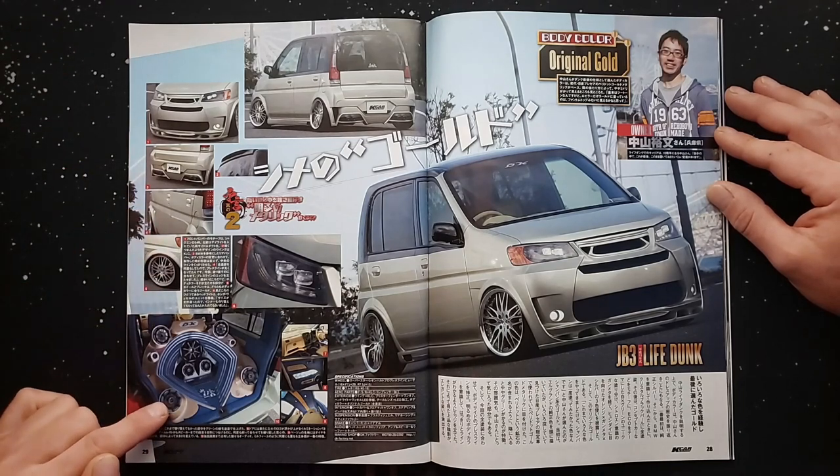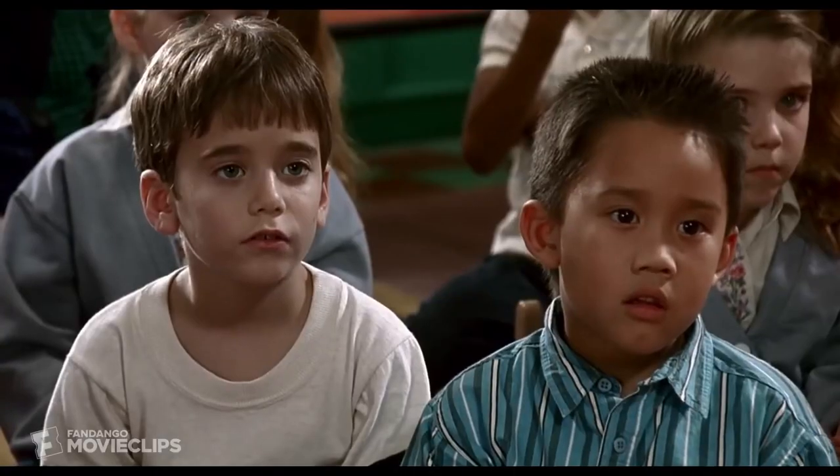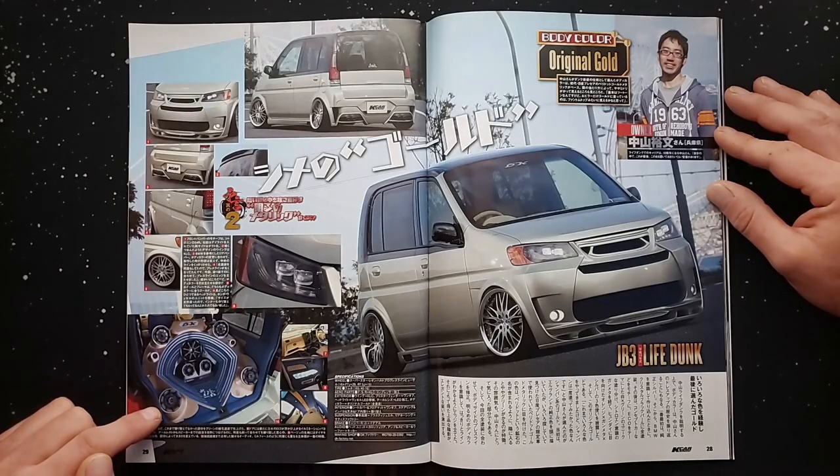I hate that, though. What on earth? Poor dude. His car's got cancer. Look at it. It's just a tumor. It's not a tumor. It is. It's totally a tumor.